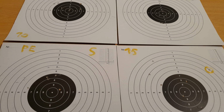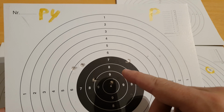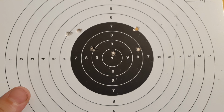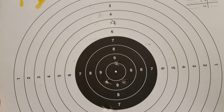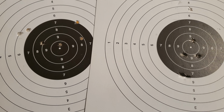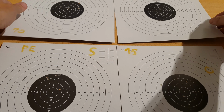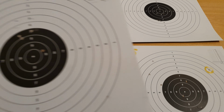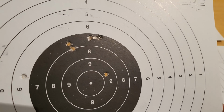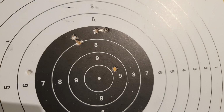And here's a better view of the targets. Now, for fun, I also tried the 6mm plastic BBs with the Colt Python, and this is the result. And this is with the 6mm steel BBs. So it's actually more accurate with the heavier steel BBs. Interesting. And this is the Colt Peacemaker with the 4.5mm steel BBs, so very accurate, as you can see.